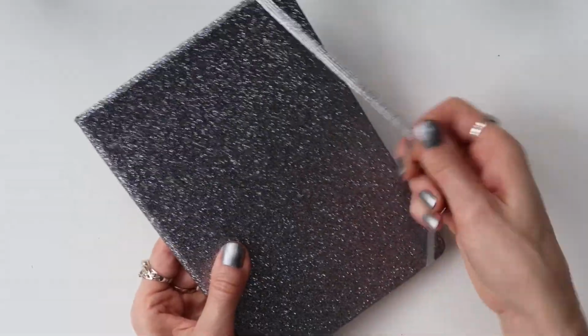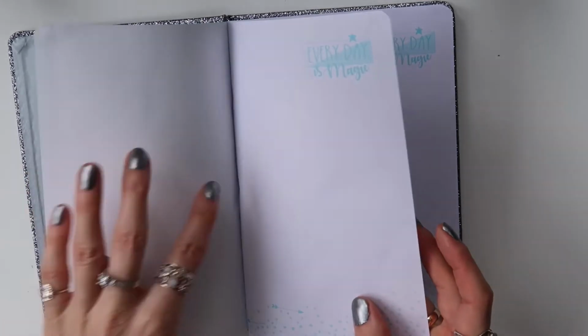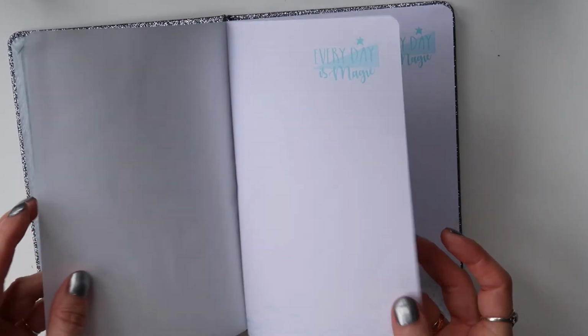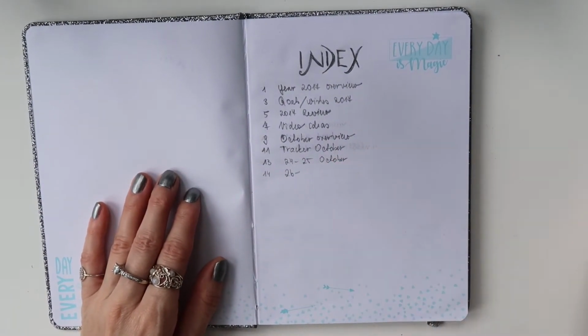And I also use this band in order to mark a certain page. When we open it, the first page doesn't open all the way down. That's also the reason why I skipped it. And here we have my index.